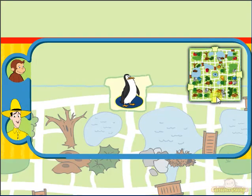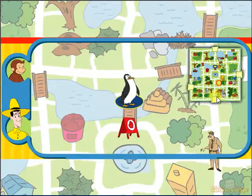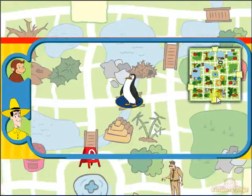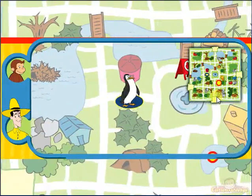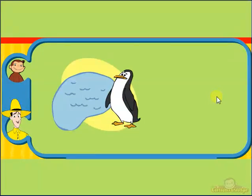Can you help this animal find his home? Here's where he is now. Here's his home. Turn around. Yay, you found his home. The penguin swims in water and catches fish. Thanks for helping. Click the green button to help another animal.